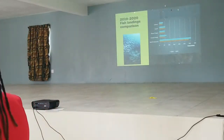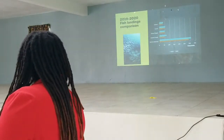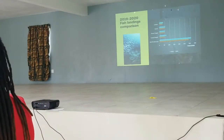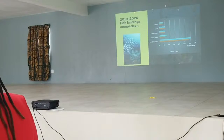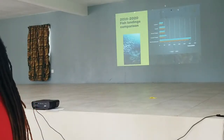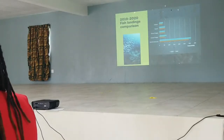So what we found so far based on the landing data, if you look at the graph there, you'll see that most of the fishing effort is concentrated in the reef fishery. Now if you compare 2019 to 2020, 2019 is in the blue, you'll notice that for almost all of the different fisheries, more fish was actually caught last year.